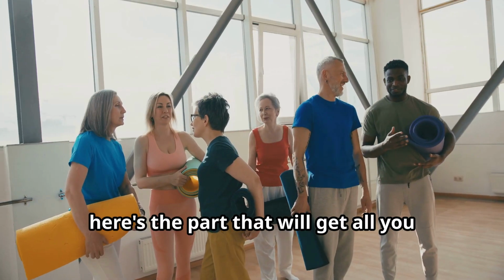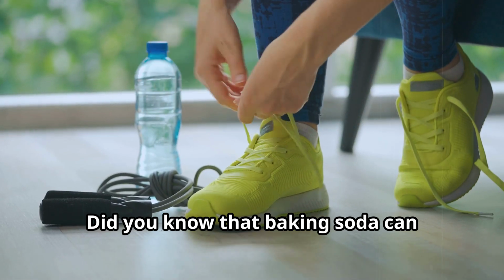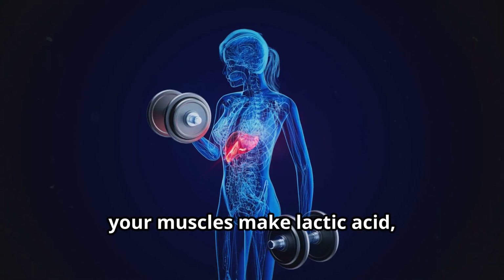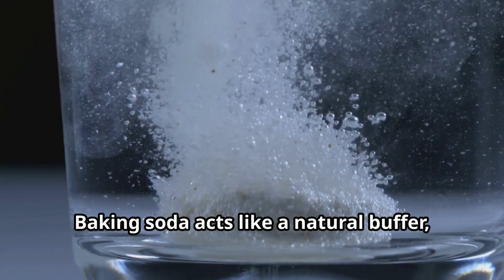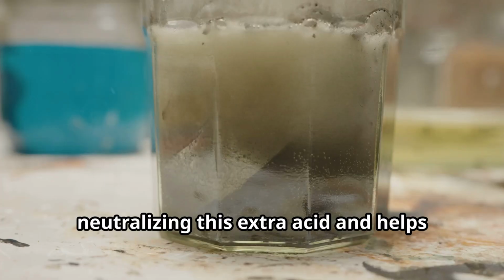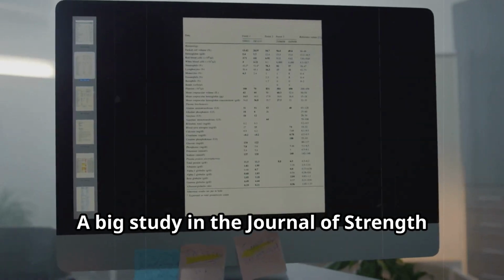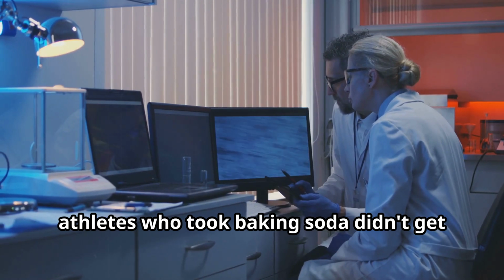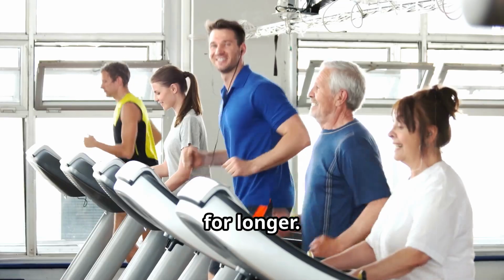But now, here's the part that will get all you sports lovers excited. Did you know that baking soda can actually help you do better when you're exercising? During tough workouts, your muscles make lactic acid that causes that burning feeling we all know. Baking soda acts like a natural buffer, neutralizing this extra acid and helps you work out longer and harder. A big study in the Journal of Strength and Conditioning Research showed that athletes who took baking soda didn't get tired as quickly, and they kept performing at their best for longer.